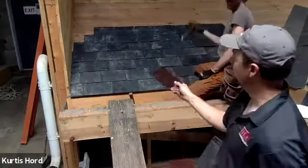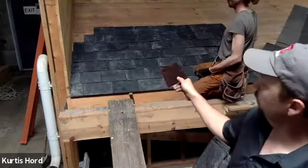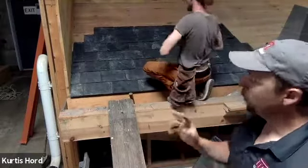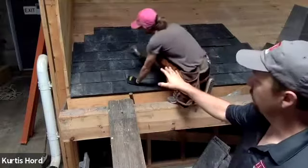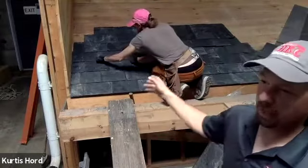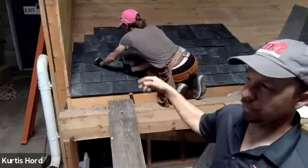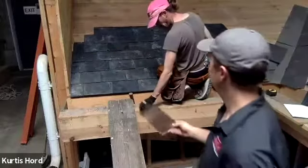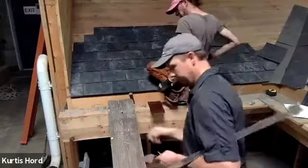So the next thing we're going to do is Kurtis has slid this slate in, and he's going to repair it. There's a couple different ways you can go about repairing a slate on a roof, and he's going to demonstrate the bib flashing repair, and I'll let him do that, and then I'll talk a little bit more about it.